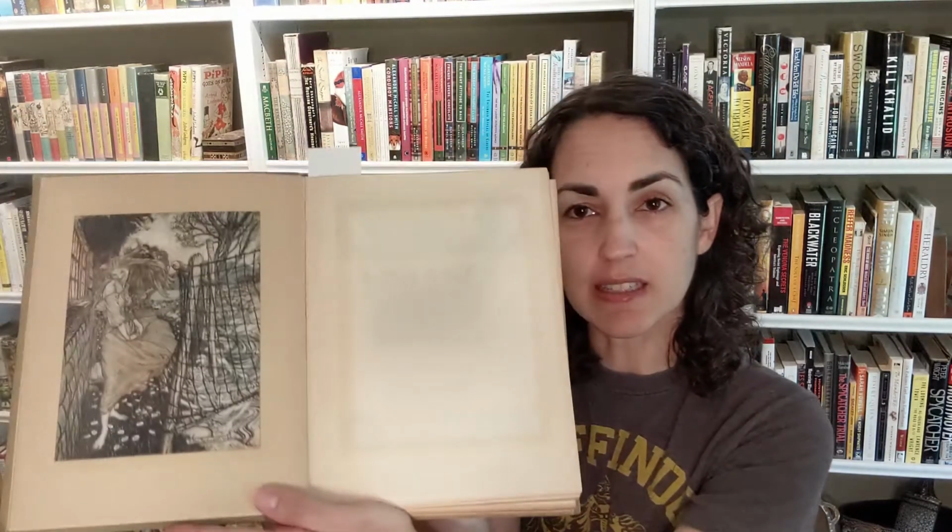This is an obscure book. I have not seen it illustrated by anyone else or in any other format. I don't even know how to pronounce this, but it seems to be sort of a water nymph thing, which is, this is an Arthur Rackham thing, a little bit creepy, a little bit of a fable. Here is the title page, and you can see the frontispiece, this illustration that faces the title.